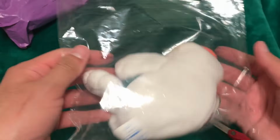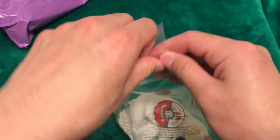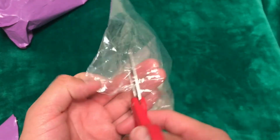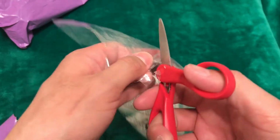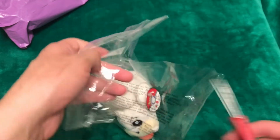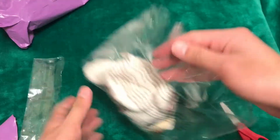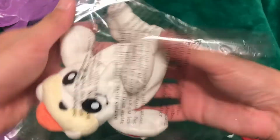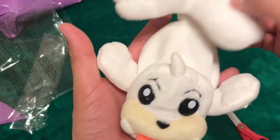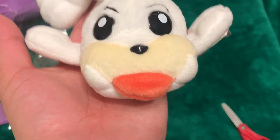So I don't think this is the original packaging. Yeah, I saw photos and it came in like a little blue sort of Happy Meal packaging. So this one is used. This one was pretty cheap too. I think it only cost me like $10. And it's Seel. It's an official plush of Seel. So these are bean bags and really nice. Look at that, guys. This is cute.